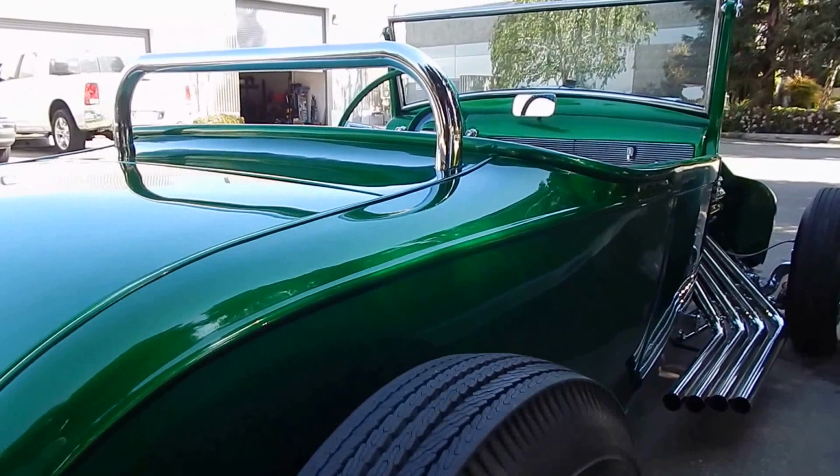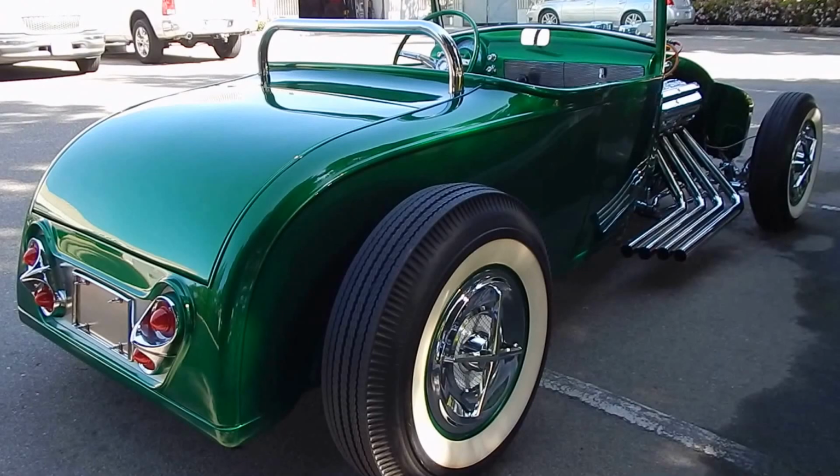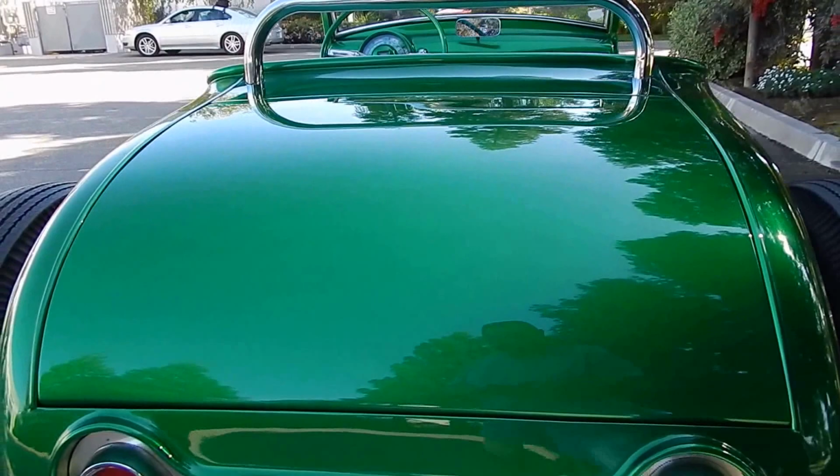Step back, let you take a look at it here. Those appear to be '58 Chevy taillights, Biscaynes probably.